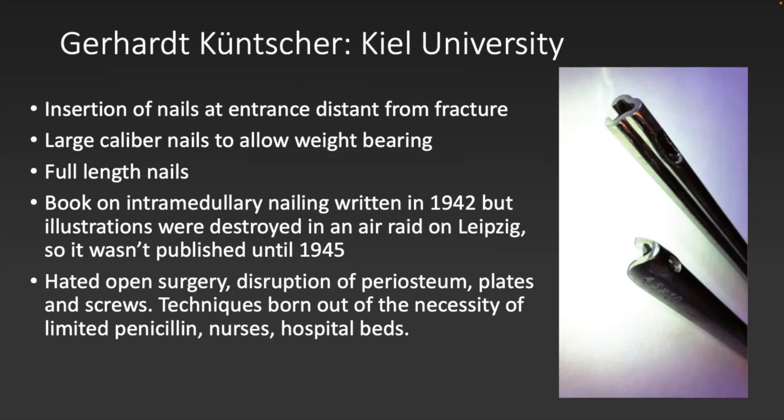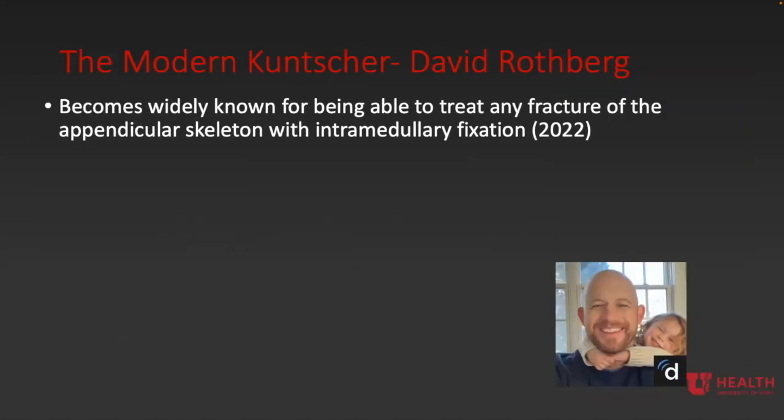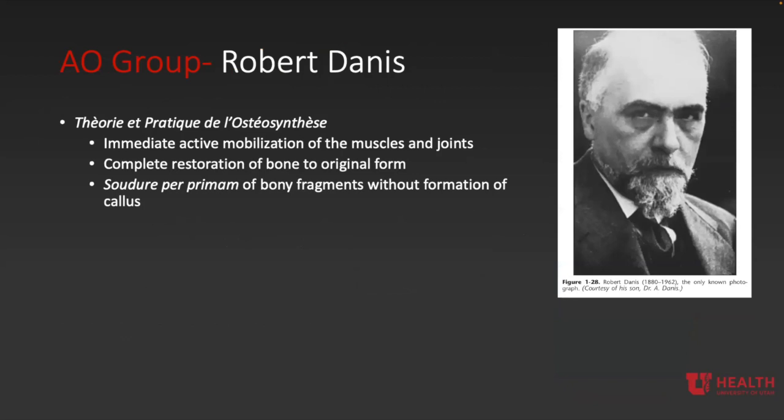He also designed a signal arm for trochanteric fractures, which was kind of the first time that was described. He designed flexible cannulated reamers, like we still use today, and he was the first to compress a fracture over a nail. Shout out to the modern day Kushner, David Rothberg. I mean, the current generation of surgeons kind of continues to push the boundaries with intramedullary fixation.